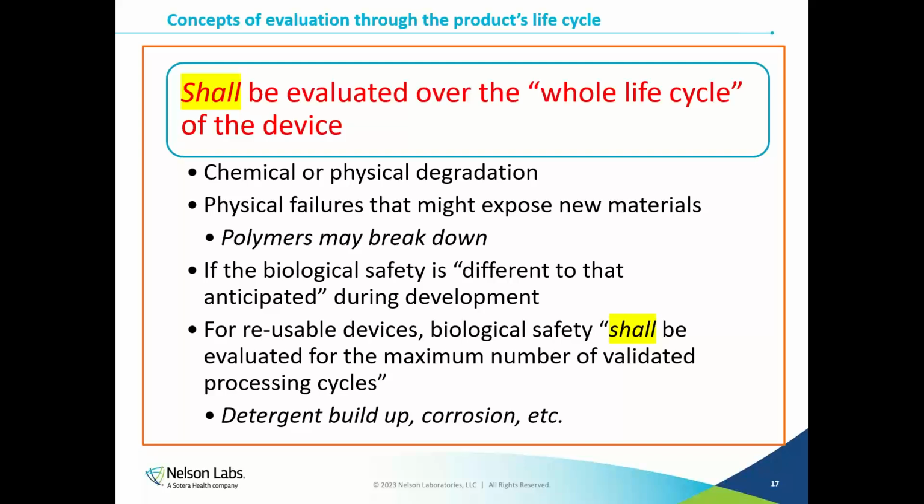So this one has to do with reusable devices. We talked about shelf life. But one of the things that's been put into this FDIS is that the validation for reprocessing should be done on the maximum number of validated processing cycles. And so the concept here, and I think like Nick said before about end of life and things like that, it's actually a really good concept. So people who make reprocessed devices like scopes and scissors and things like that, you've got to remember, hospitals use these devices basically until they fall apart, until they don't function anymore, and then they throw them away.